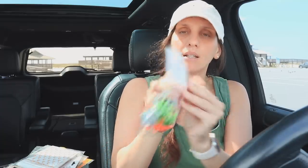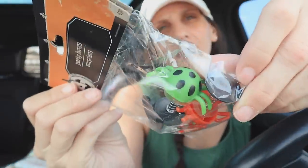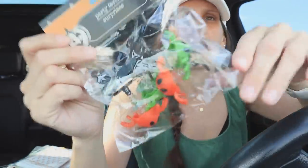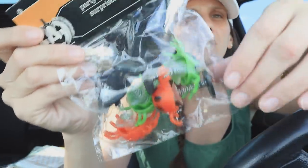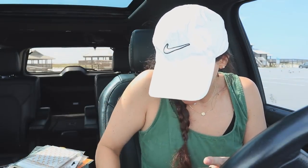Then I picked up these party favors. These are brand new. I'm sorry I'm not taking everything out of the bag, but I think it would just get kind of crazy. But there seems to be four pieces in here, and they are really cute. So yeah, party favors or anything like that, those will be great.